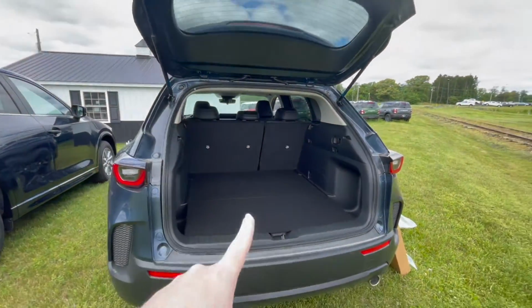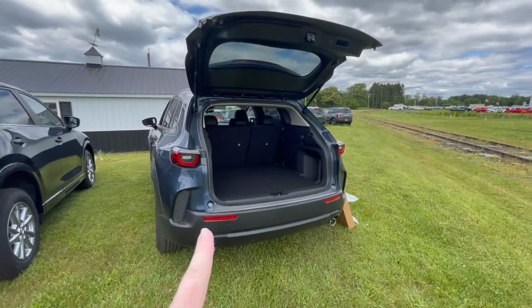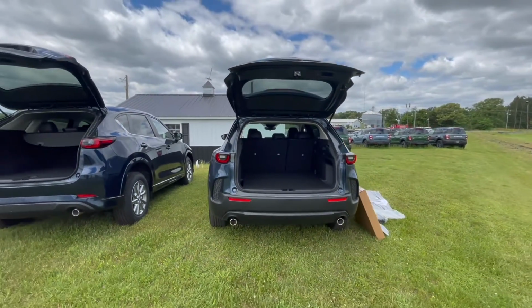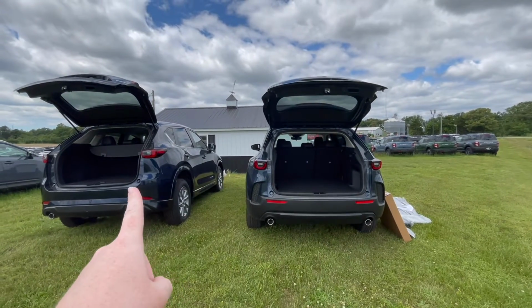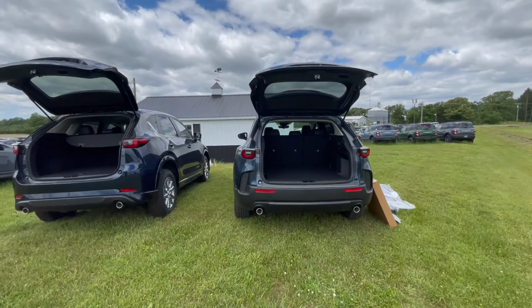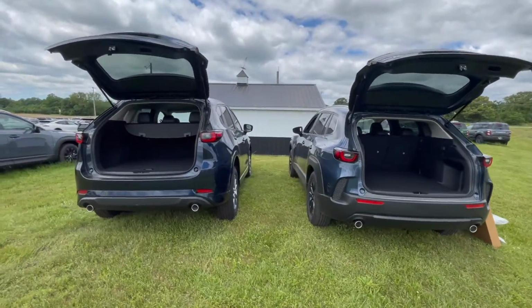But the CX-50, 31.4 cubic feet. And then overall, the width, we keep talking about it, but I want to bring it up. So 72.6 inches on the width there on the CX-5, 75.6 inches on the CX-50, so 3 inches wider.